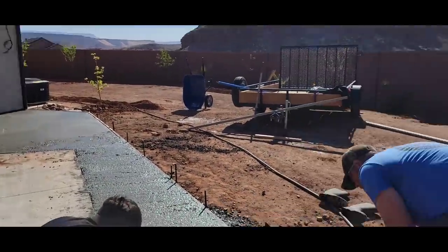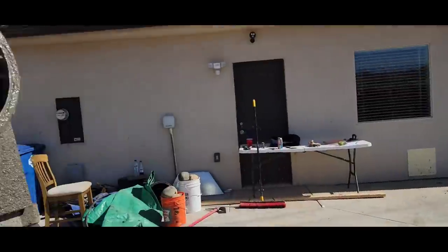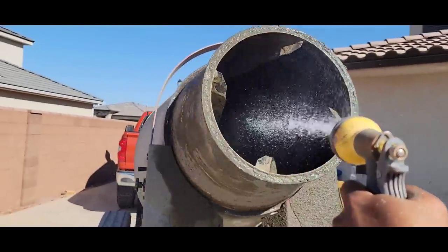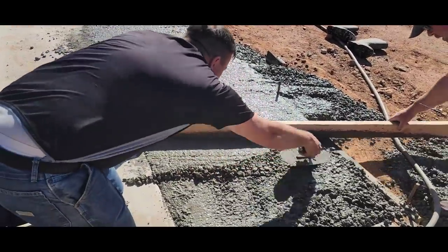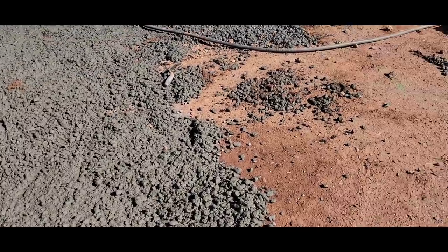Spraying water in here when it's done. Okay.